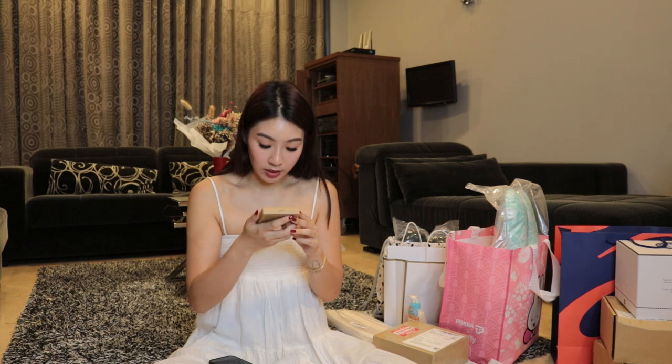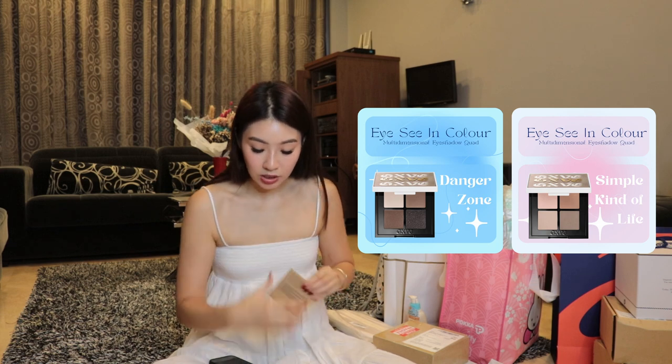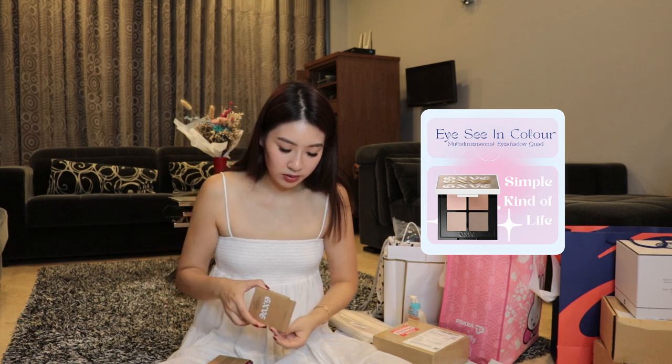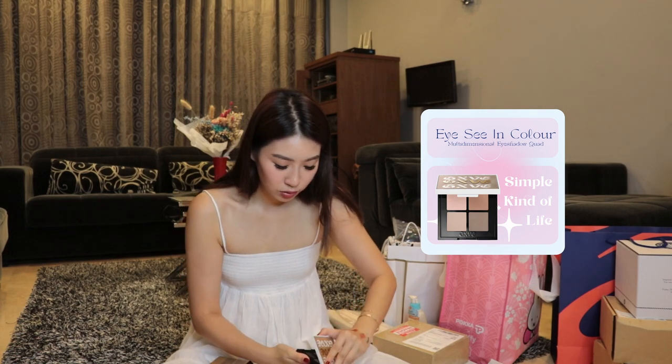Wow. And we have the I See in Color Multi-Dimensional Eyeshadow Quad. This is in Danger Zone, and I have another one in Simple Kind of Life. Oh my gosh! Wow, this is a very nude, basic eyeshadow color, which I think is great if you are just a beginner makeup person. Wow, the packaging is on point. It's the nudes, the whites. This one is something that I will definitely use every single day because it's the neutral tones. Oh my gosh. It's so pretty.